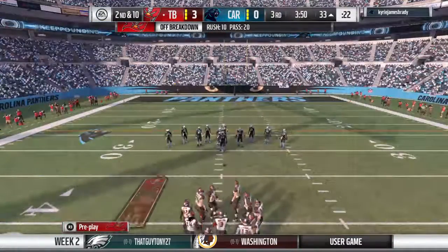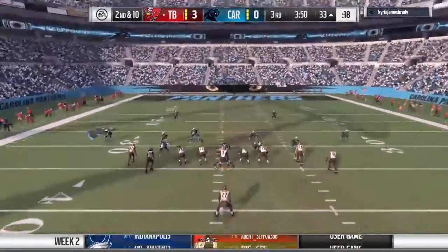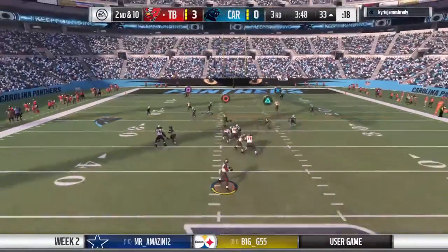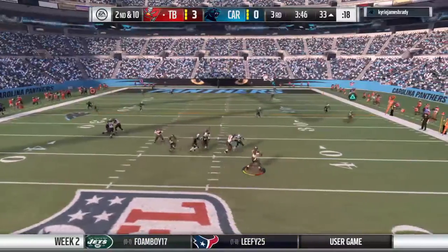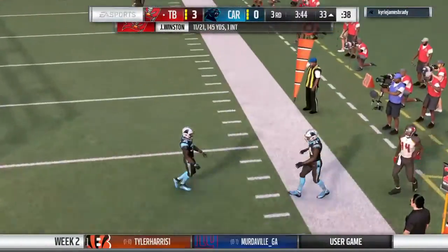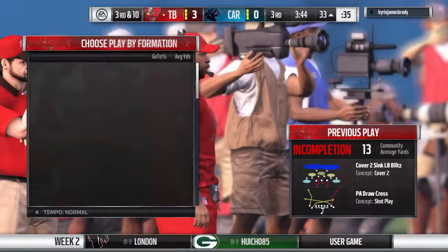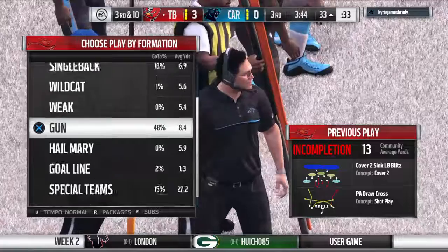2nd down following the incompletion. Shift together here from the D-line. Jameis to throw it. Escaping the pressure right. And this is going to be caught? No, they say it's incomplete. A pretty good coverage there, and both of these defenses, they've had good coverage throughout this one.